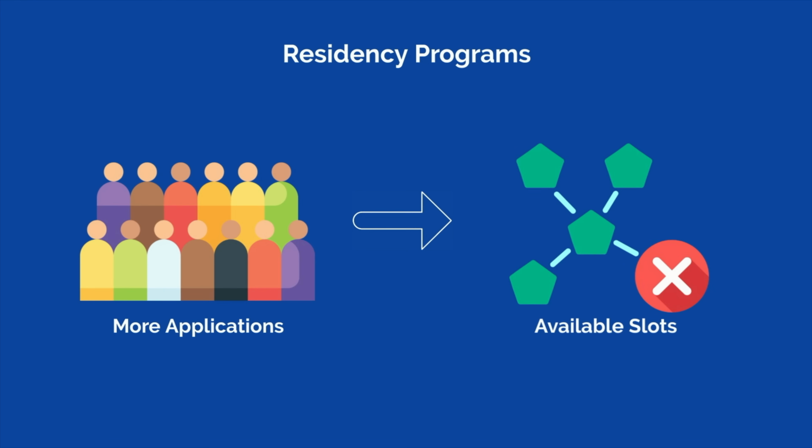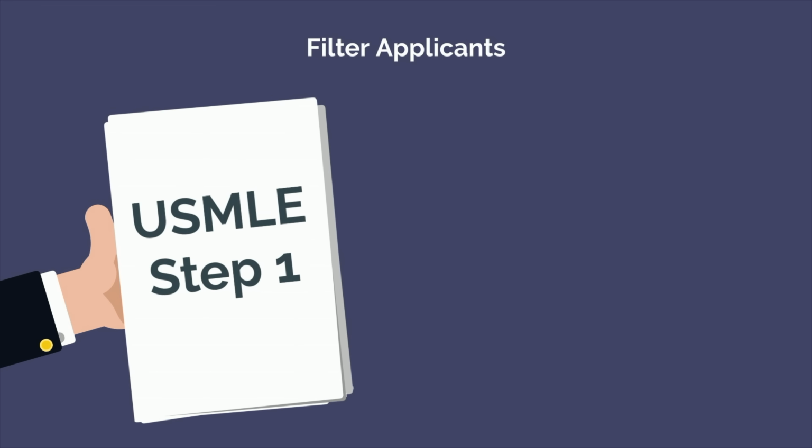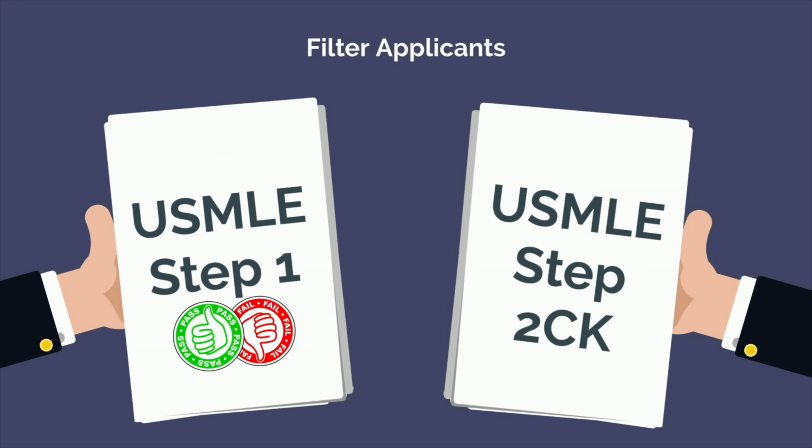Residency programs still receive hundreds, if not thousands, more applications than they have available slots. As such, they need a way to quickly filter through applicants, and Step 1 scores used to be a big part of that. But now that it's pass-fail, much of the weight will have to be passed on to other objective metrics, most notable of which is Step 2 CK.